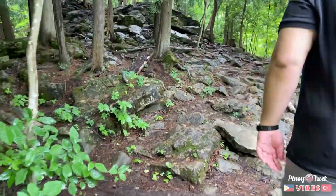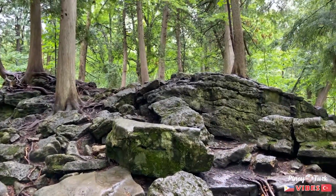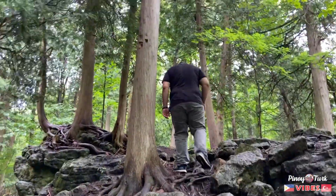This rocky area here caught our attention because of its unique formation and the visible tree roots that clung into the rocky ground. It's also easy to climb.